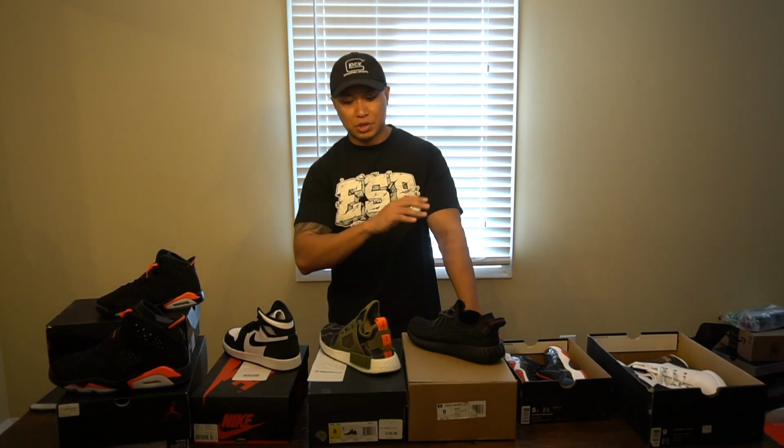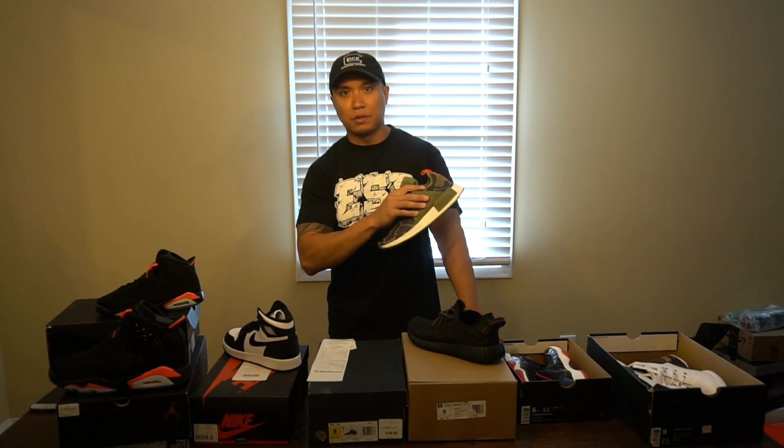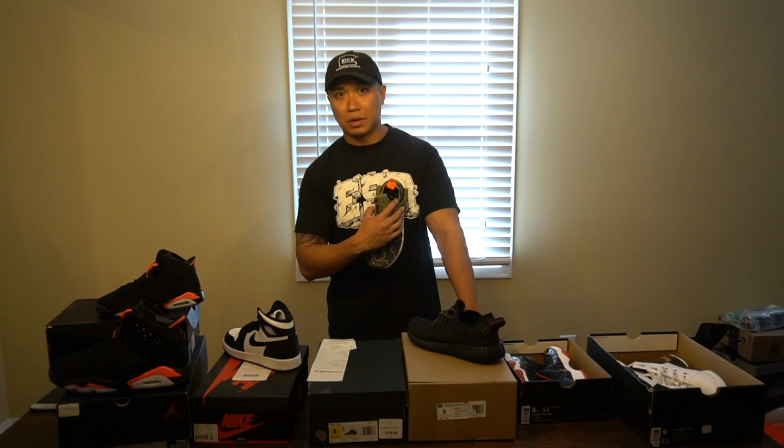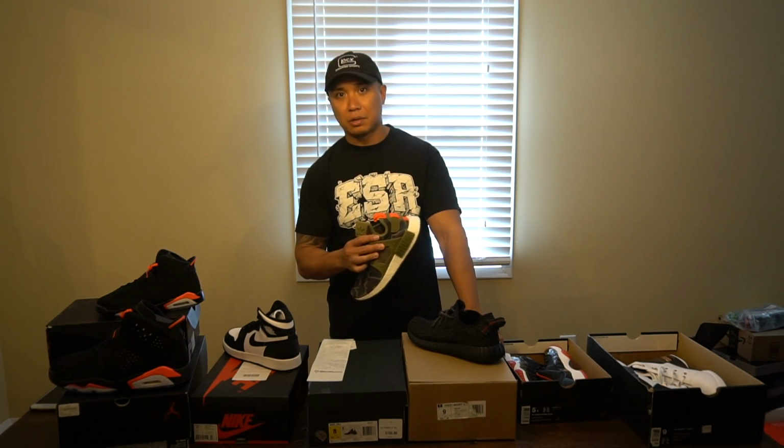eBay, what you do is if you don't already have an account, you have to sign up for an account. And once you have an account, there's an option that says sold. You could type in the shoe, you could type in XR1 camo, and then on the left hand side or in one of the filters, you click on sold or completed items. I personally would click on sold to just see, all right, in this size, this colorway, what has this shoe been selling for?